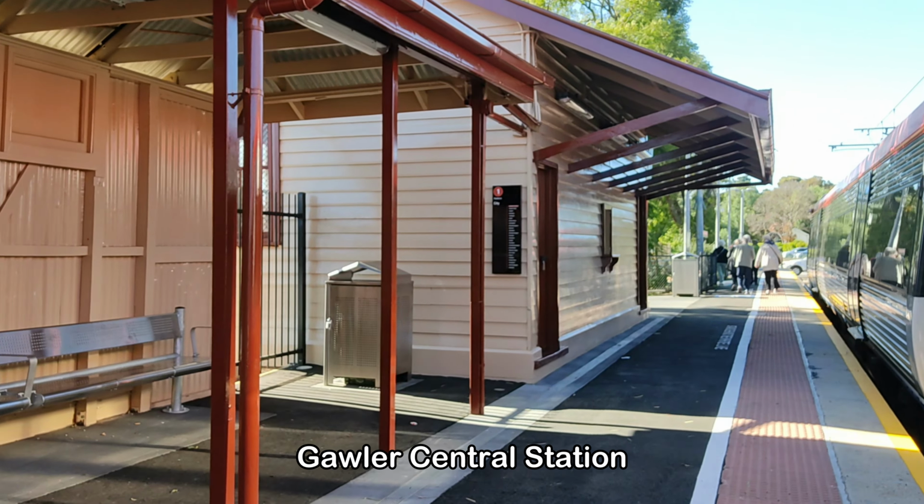Outside the physical town limits of Gawler, there are also the stations of Evanston and Tamberlin. These two stations are located within the jurisdiction of Gawler Council. After we pull away from Tamberlin, we're now officially saying goodbye to my hometown of Gawler. The next stop is Cutler.